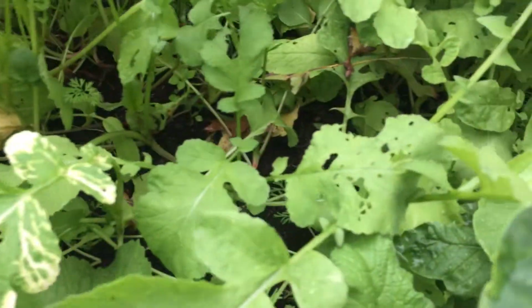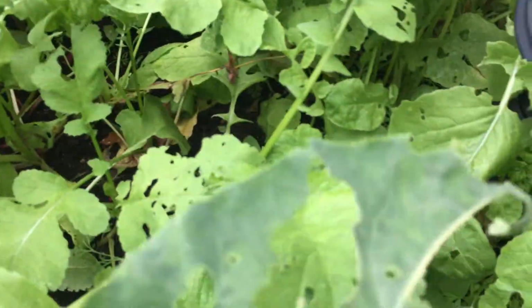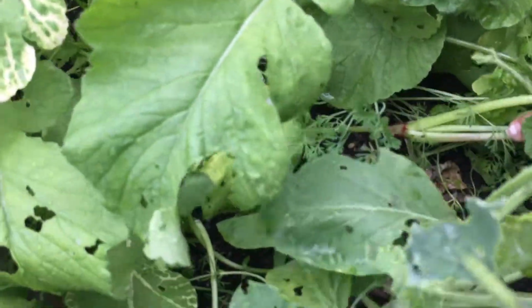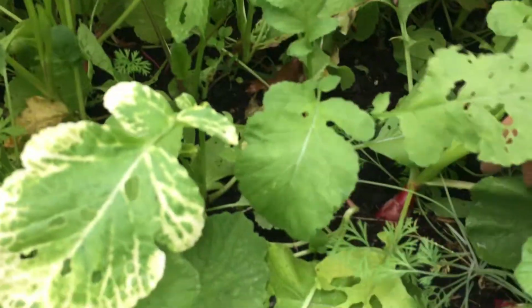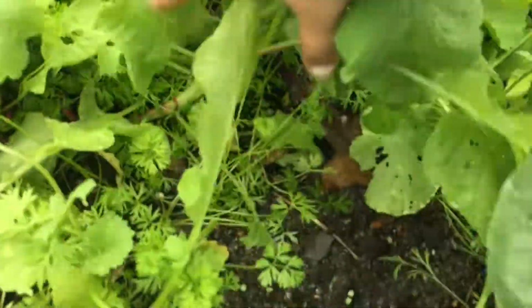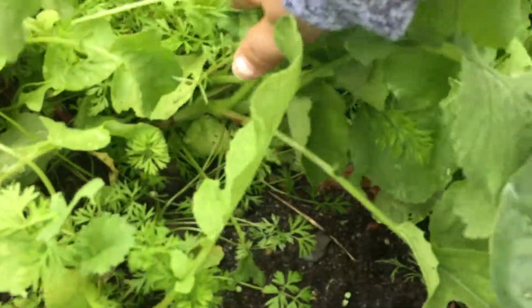I could start to pick some now, but I kind of want them to get bigger. So I'm just gonna leave them until, let's see, I know I saw one yesterday and I said, oh, let me wait and pick it on the video, but I don't remember which one it was. It might have been this one, but it's still too small. I don't want to pick that one yet. No, you guys aren't ready yet.